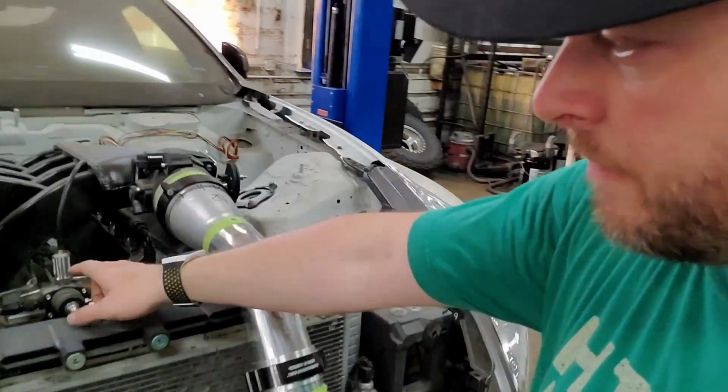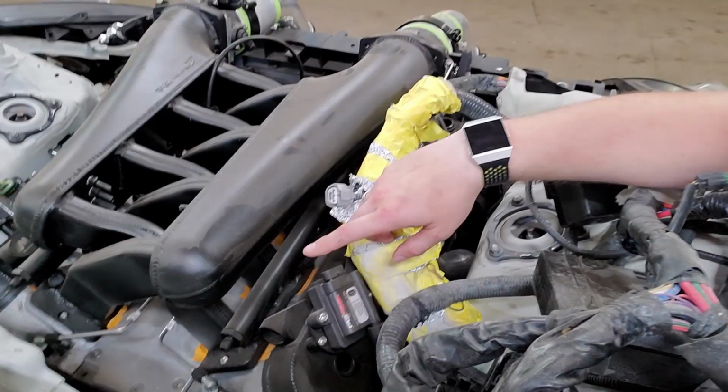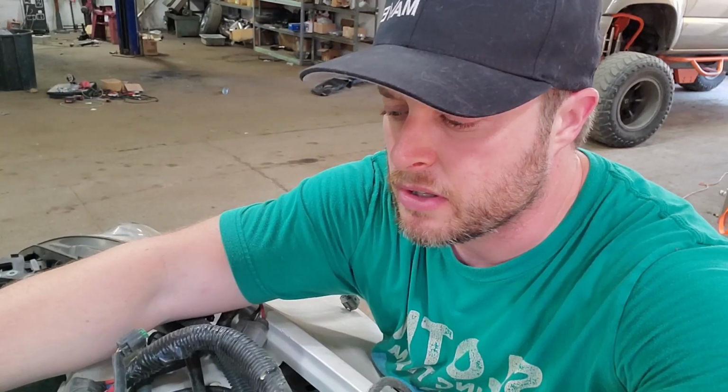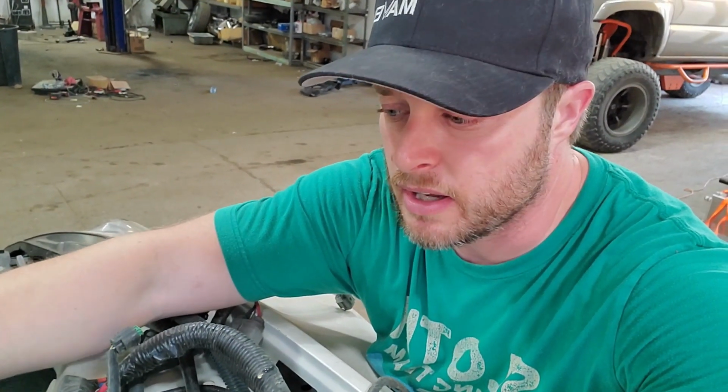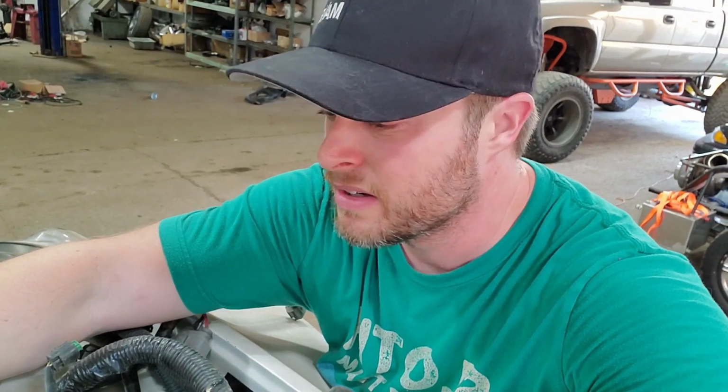It has a CNC spot for the oil pressure sensor all carved into the valley pan, so that was a nice piece to get, I think. Not I think, it is very nice. So not looking forward to taking this old piece off and putting a new one on, but whatever, it's gonna happen. So what else can I show you?